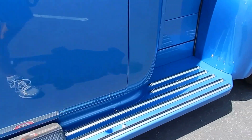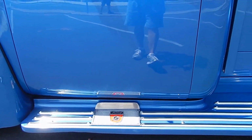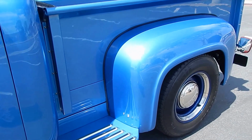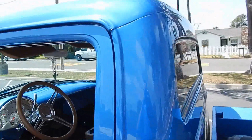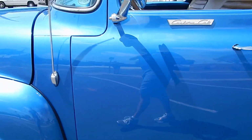He's added these little rubber steps so you can actually step on the running boards, and updated that right there. But look at this paint. You would not believe the age of that paint. It was very well done. We'll share that link with you at Spud's Garage. Back of the cab. This one just says Ford all over it.